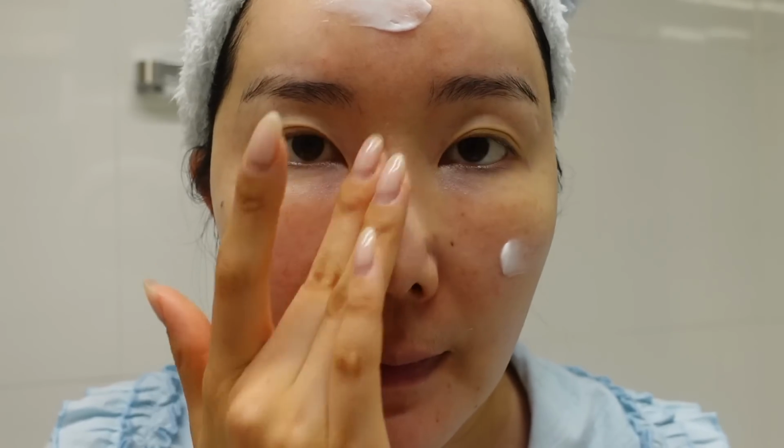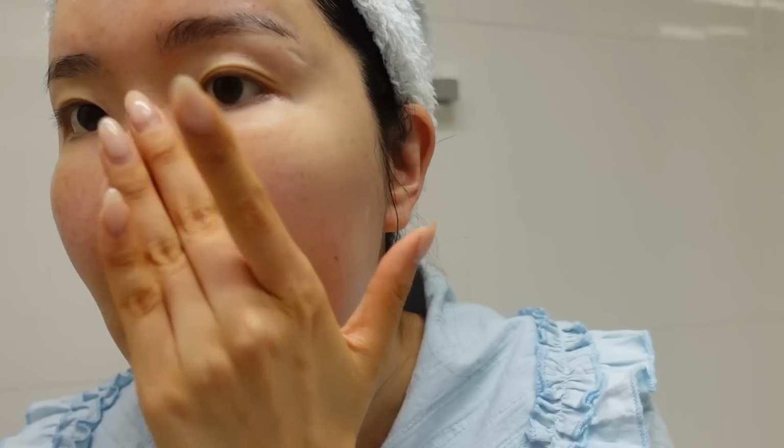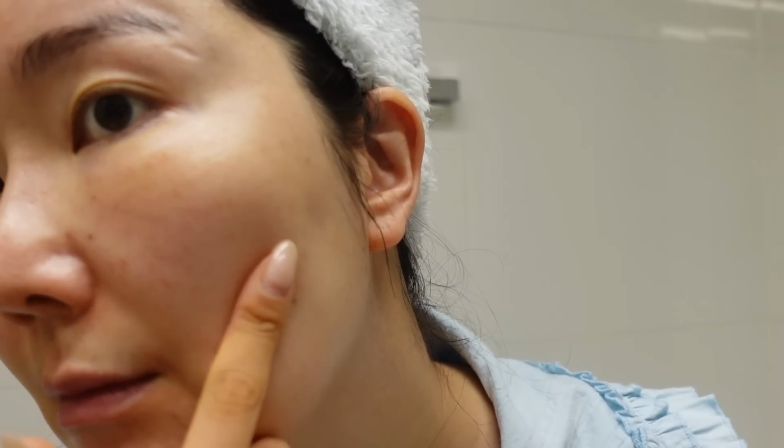And I didn't need to use a lot of it. I just needed a very small amount, and this was a humongo product. I loved it, and it had a very non-oily, non-sticky finish, which I appreciated for the hot, humid summer.